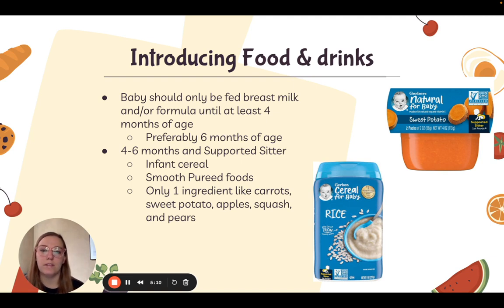So at 4 to 6 months, they'll be a supported sitter, so they can sit up a little bit on their own. They might lean forward on their hands, like I've talked about in previous videos on development at this stage. At this time they can have infant cereal and smooth puree foods, and make sure you're only picking one-ingredient foods like carrot, sweet potato, apple, squash, and pears. This is because you want to be able to see if your baby is possibly allergic to one of those foods or has a reaction to one of those foods.